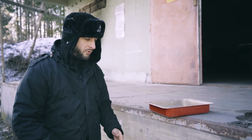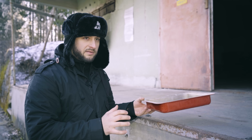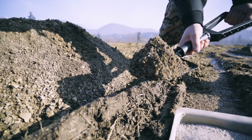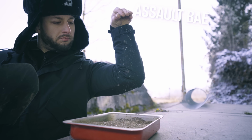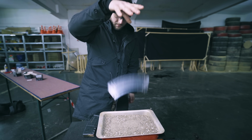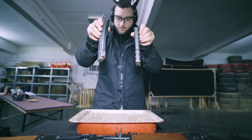For the test, we'll use this container, which is definitely not a baking pan. It will contain a mixture of small sand and dirt, and we will do drop tests with the mags into this container, essentially introducing dirt into the mag and then loading that mag into the gun.